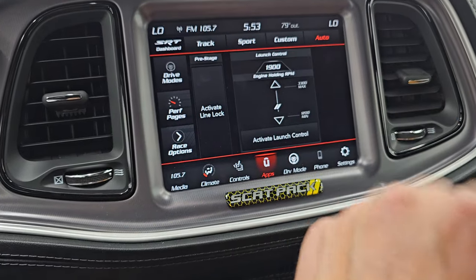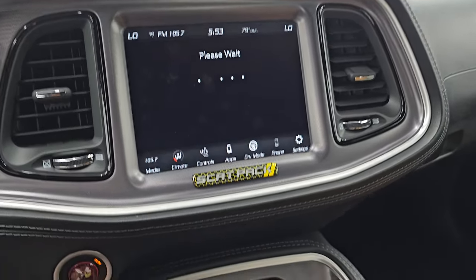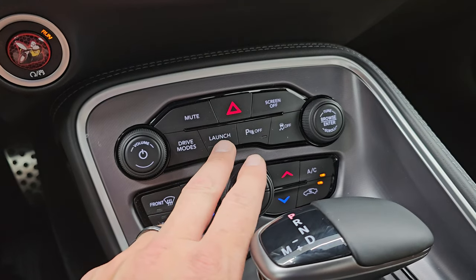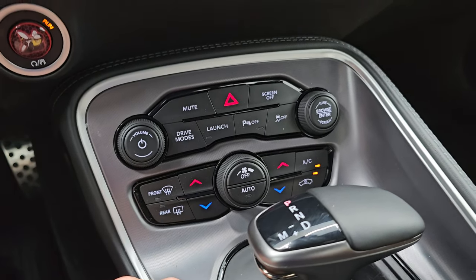You get the SRT dashboard here. You also get performance pages, which take a second to load. So while they're loading, down here, your more tactile volume, tune and climate controls, your drive modes, which takes you to those SRT pages, launch control, and your dual climate controls right there.